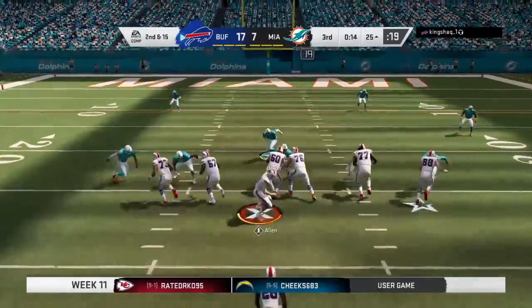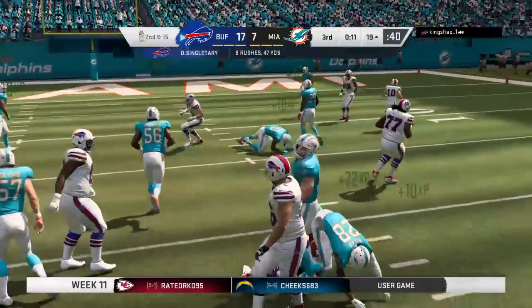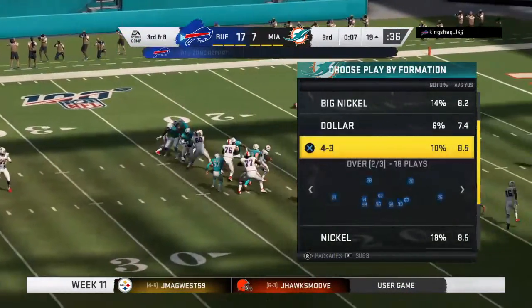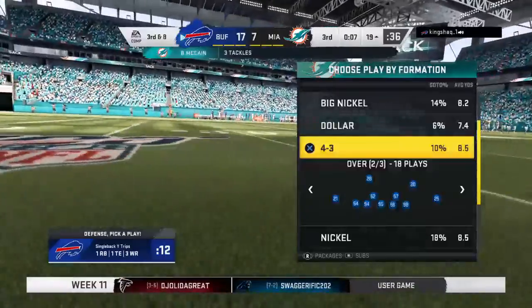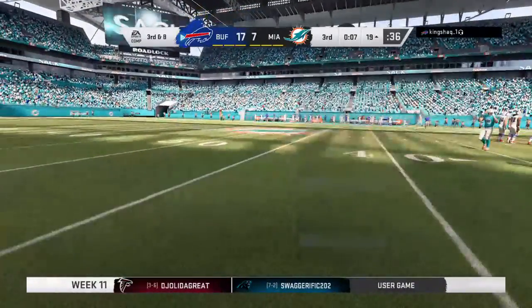It's 2nd and 15. Allen going to give this one to Singletary. And he'll be brought down inside the 20 at the 19. Call it a gain of 6 on the play. That'll bring up 3rd and 8. A gain of 6 yards. And it's 3rd down.